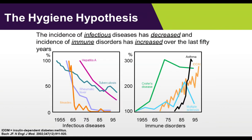Now, this is too fast for the genetics to change. And I will tell you that the gene mutations that have been recognized in the Caucasian population of North America and Western Europe, particularly the NOD2 or CARD15 gene, are not the same as we see in Asia or in Africa. Yet, the phenotypes of the diseases are the same whether it was from a Caucasian population or an early or newly evolving, for instance, Asian population.